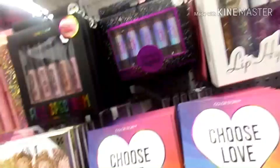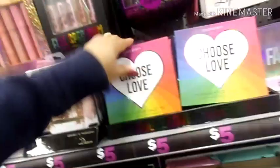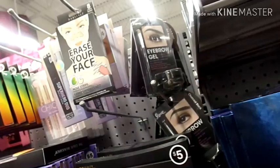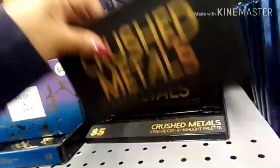Dawn Eyeshadow Palette, Choose Love, Color Story. What that one looks like. Let's see what the Dawn one looks like. Right there. And I showed y'all what this one looks like. Let's try the Crushed Metals. Let's see. That's how that one looks. Some more cute little brushes right here with the glitter.